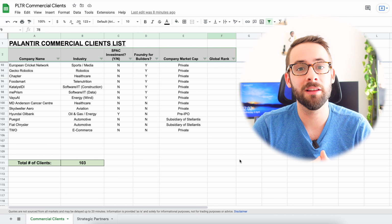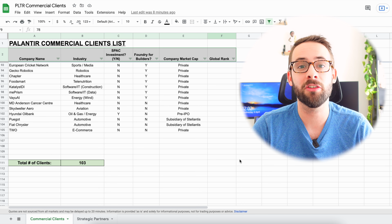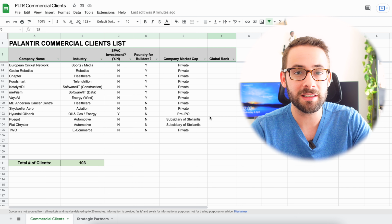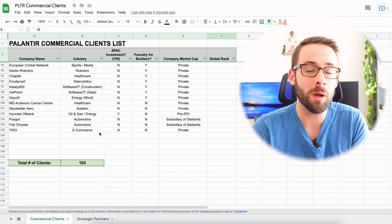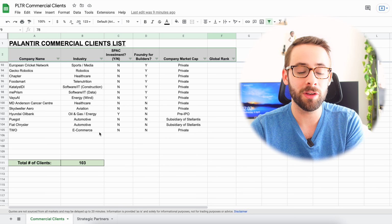Keeping an up-to-date client list for Palantir is not as simple as it might seem though. For starters, they don't actually publicly release the details of all of their clients and all of the deals that they're signing. Also, in some cases, there's a little bit of gray area in terms of what Palantir might be counting as a client when they're publishing those figures in the earnings report.